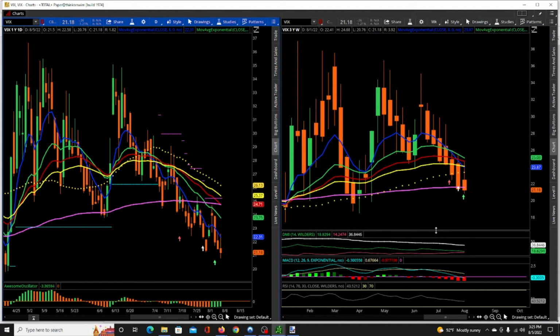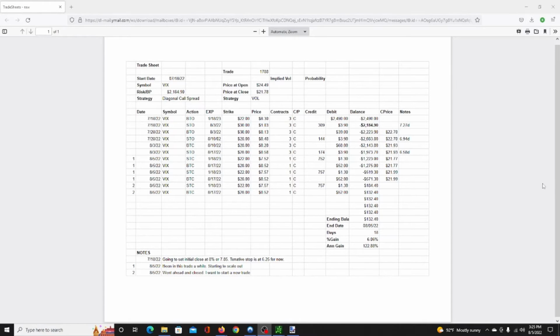But let me show you what we had on the trade sheet. This is the trade sheet for this trade. Of course, I number all my trades. You can see that on my YouTube page too. A lot of times you'll see these numbers. When I entered the trade, it was at 24.49.